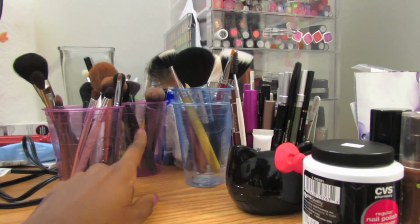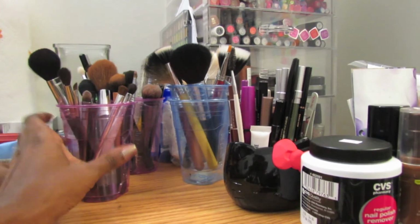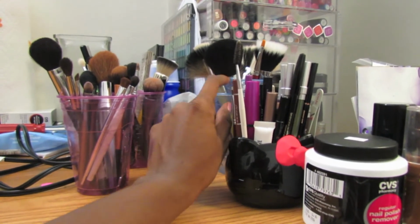I also have a bottle of milk of magnesia because I'm trying it out to see if it works as a primer. I also keep my, what are these called? Cotton pads here. I need to buy new ones, as you can see.